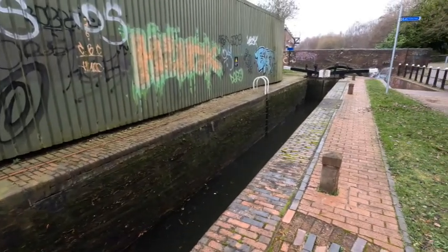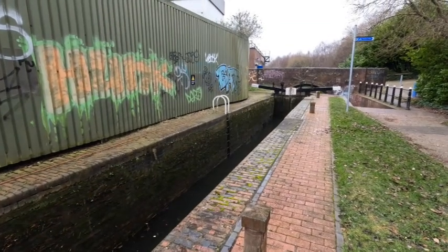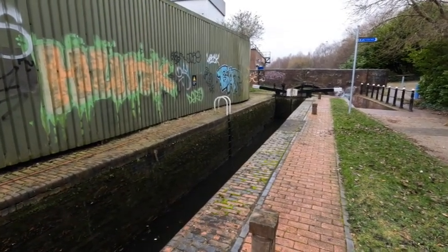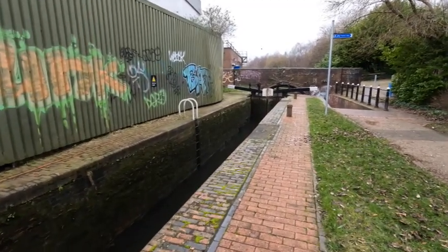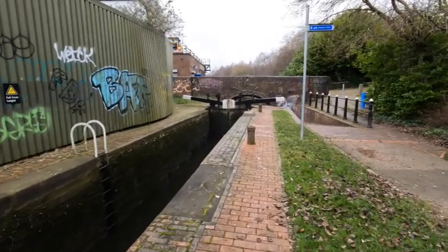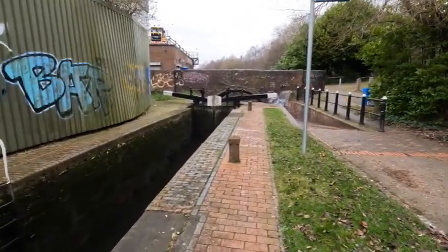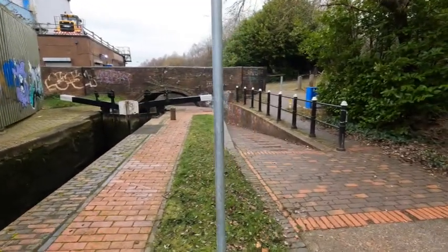Yeah, again, they're not massively deep, this flight of locks, so as long as the paddles are working nicely, they wouldn't take too long to fill up and to empty. But there are quite a lot of them. This, I think, is called Jordan's Bridge. It's just a footbridge now, by the looks of it.